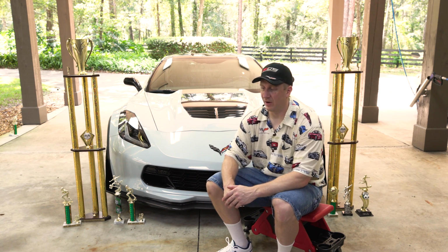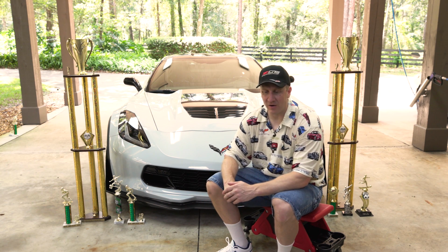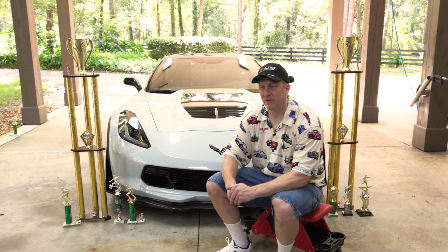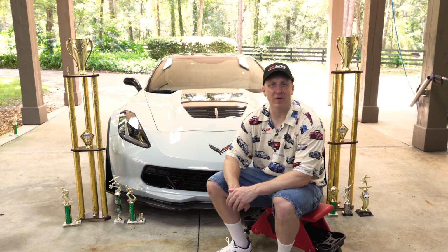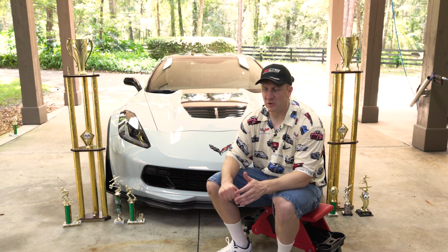There's just very little information on doing higher end stuff on these cars. Everything's about doing cheap and inexpensive, which doesn't make sense because it's a $100,000+ car.